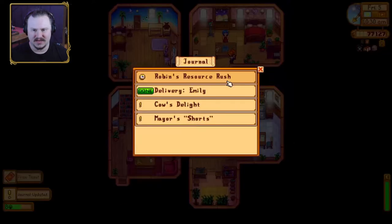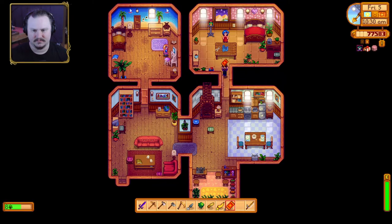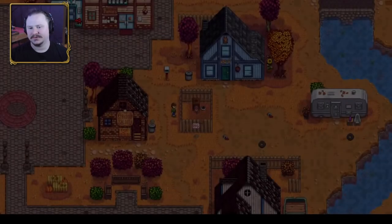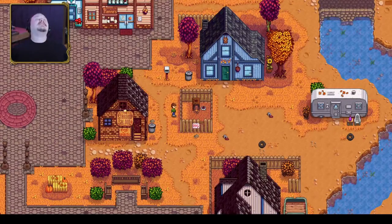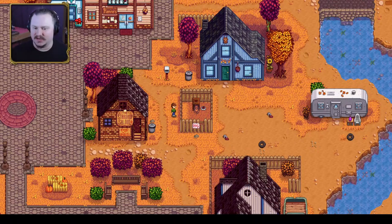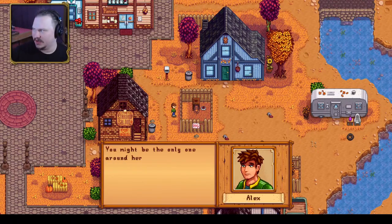I just got a ticket thing from Emily, which is nice. Oh, nice. Which means we got a cow, baby. Unless it's like a decorative cow. I don't know. God, so many heart events. That's a good boy, Dusty. Dog.